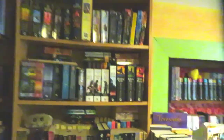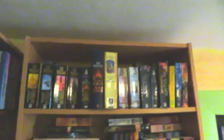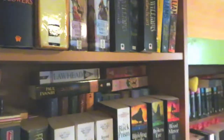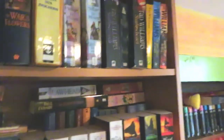Then this bookcase hasn't changed much either for this last reorganization. I realize you can't really see all that well because of these boxes. So on the top we have my Ted Williams books, and behind it I think are some various books. Oh no, James Barclay and probably something else.